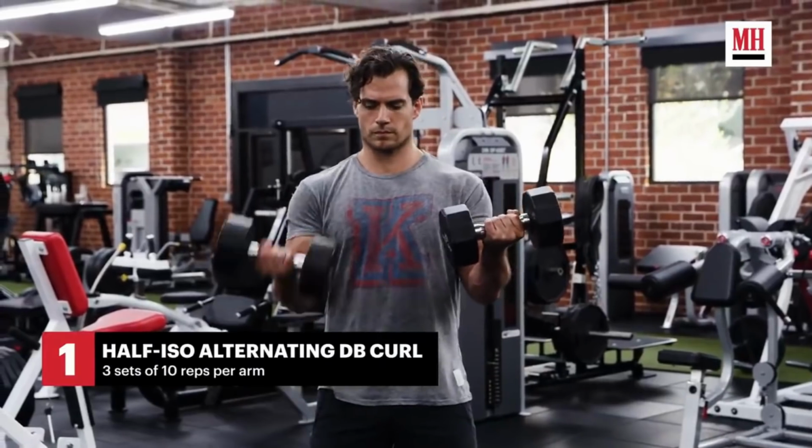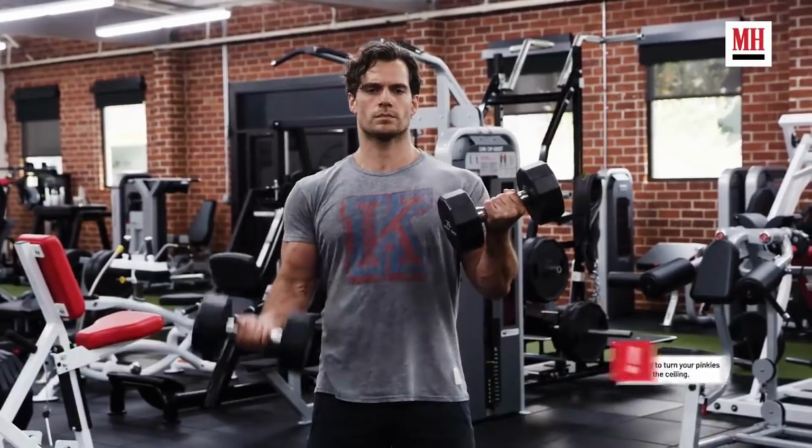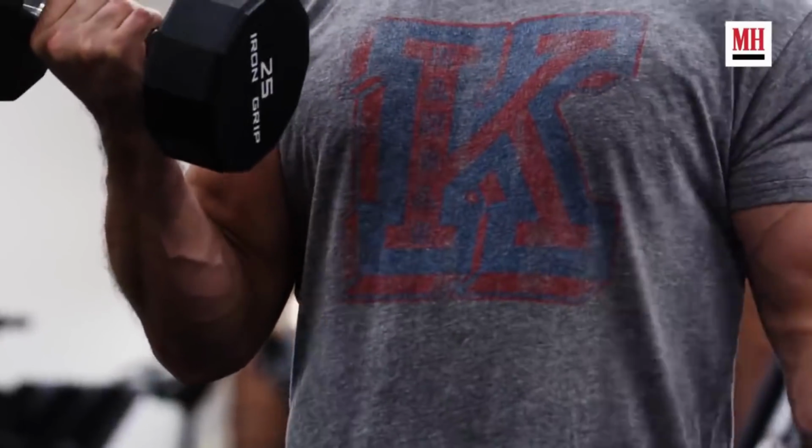What's unique about this exercise is it allows us to keep the biceps under tension for a longer period of time. It allows us to get more activation out of the forearms, and then also continue working on that muscular endurance that is so important for his role.